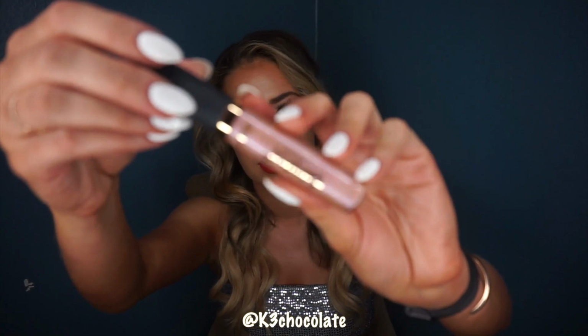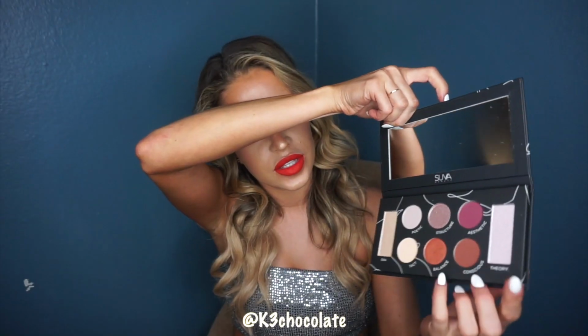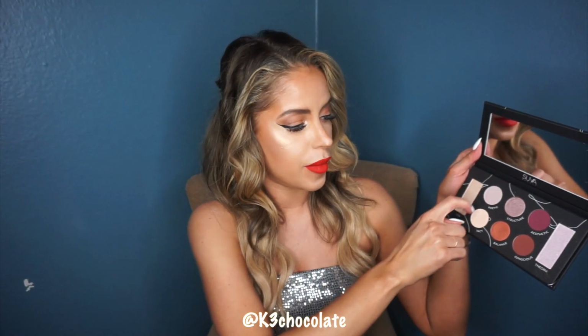This one, the name is Insta Famous. I love how all this glitter stuff is coming out just in time for the holidays. Oh my god, it smells so good. It's very sweet. And this is $20. Then we've got this Protégé palette. So you've got the 2 highlighters, you have 4 mattes, and then these 2 shimmers. This one is really pretty, it's like a nice copper. This is from Suva Beauty, and this is $34.